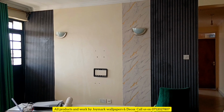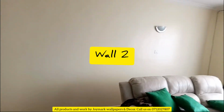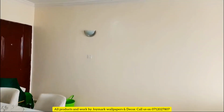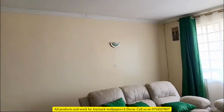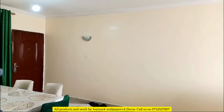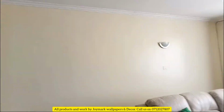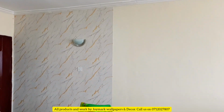Now, let me take you back to the second wall, which is this wall. It's a very, very long wall. The dining area sits on it and the living area sits on it. So this wall is going to take 5 rolls of wallpaper. So yes, a wall can take more than 2, more than 3, it can take 5 rolls. Keep taking note of the green color and how the marble look in this marble wallpaper is just going to look cute. Now, how dull and empty is this wall, guys? Like, just empty. Anyway, we have started working on it.